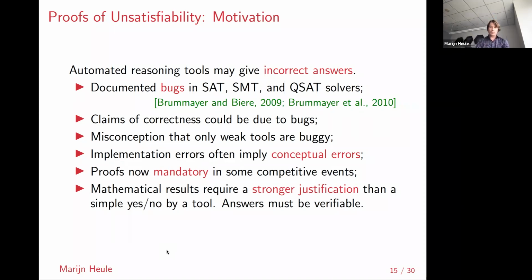There's also a misconception that tools might be buggy, but mostly these are the weaker tools, and the strong tools have been used by so many people that they are correct. But it turns out that competition winners have been known to be buggy. And what we've seen, especially in the years 2010 to 2015, is that many of the bugs were not implementation bugs or errors, but conceptual ones. More and more complicated techniques were added to the solvers, but these techniques were actually unsound.